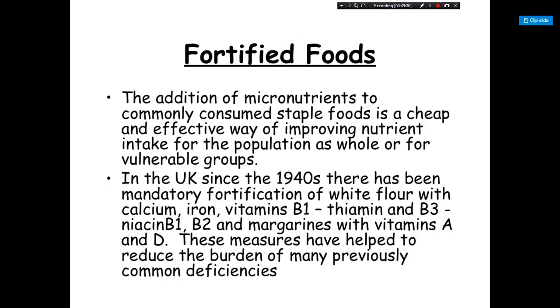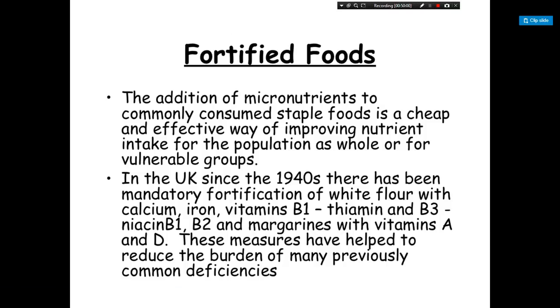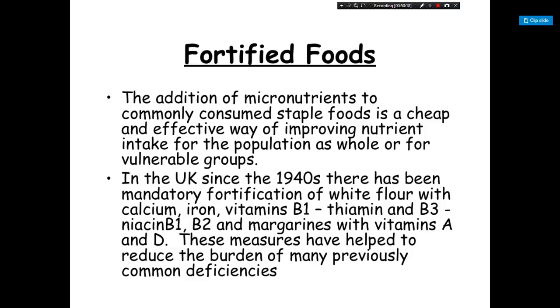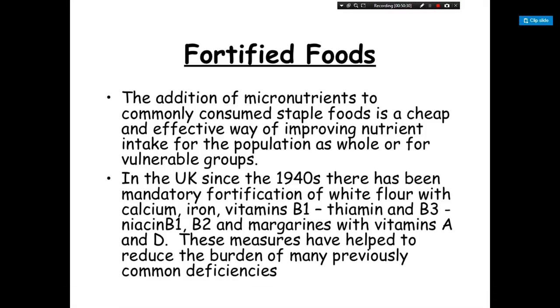The next is fortified foods. The addition of micronutrients to commonly consumed staple food is an effective way of improving nutrition intake for the population as a whole or for vulnerable groups. In the UK, since the 1940s, there has been a mandatory fortification of white flour with calcium, iron, vitamin B1 and B3. These measures have helped to reduce the burden of many previously common deficiencies.